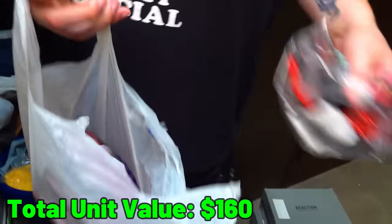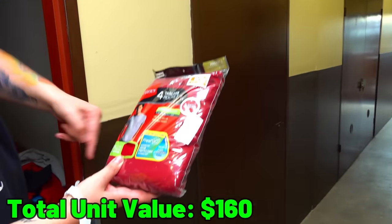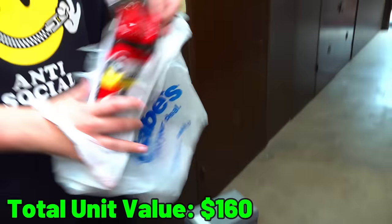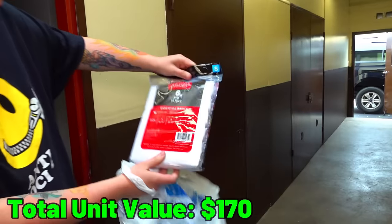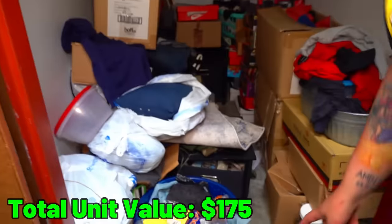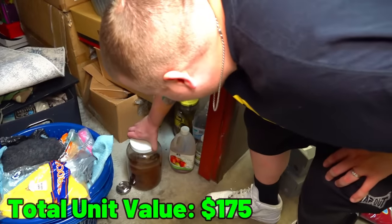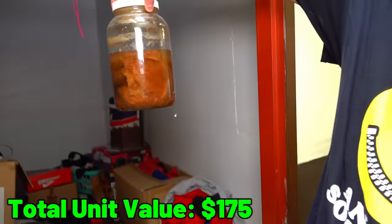Are these new? Well, that's empty. These are brand new Hanes t-shirts with pocket in bag still. Brand new socks, or no, tank tops right there. I'm liking what I see already. This right here though, I'm liking most of what I see. What in the heck is this?